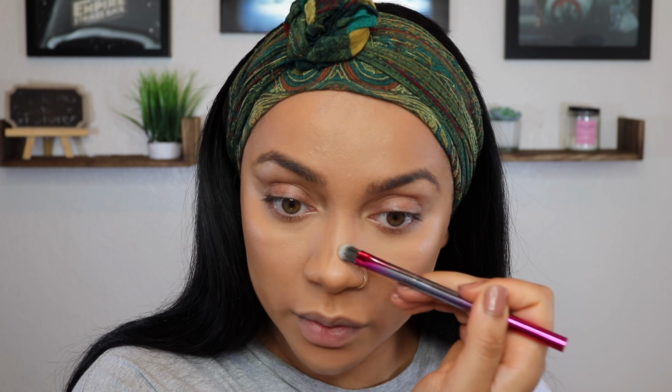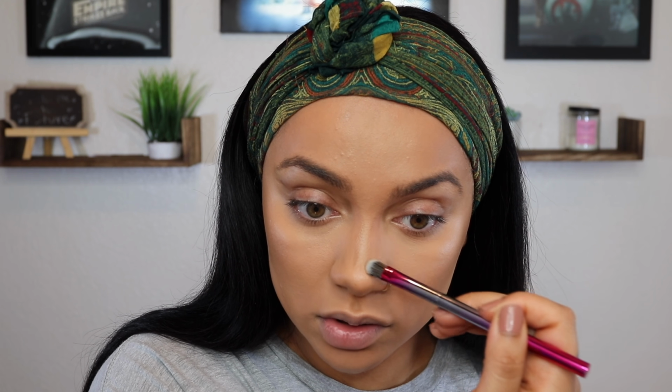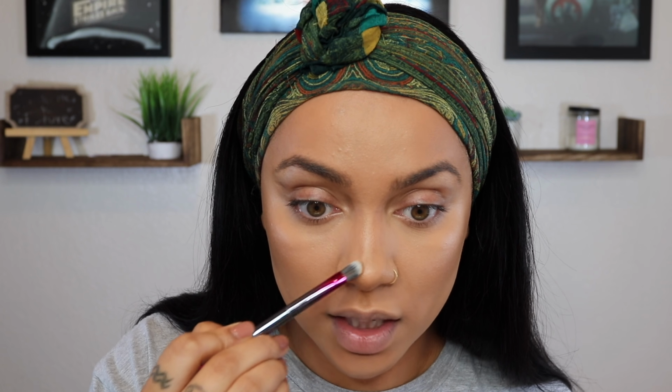And from what we've noticed on my cheekbone area, it blended out really, really nicely. So let's just see if we get the same results on our nose. But I don't want it to blend completely away where basically all the work that I put in to contour my nose is now gone. I think it looks really good.